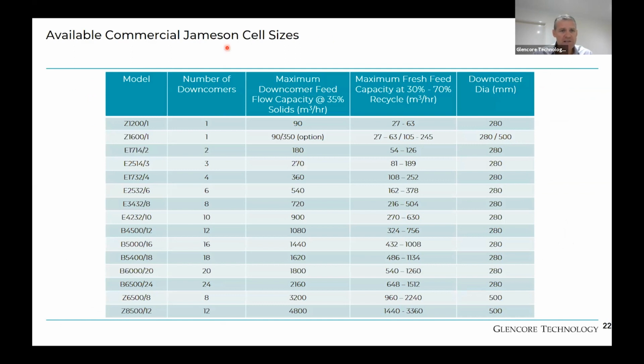So just lastly, this is some of our commercially available sizes of Jamison Cells we have on offer. You can see here that obviously the downcomer increases to this point here, which is our largest B cell. And the difference here, the step change, is the size of the downcomer. So we're now looking at going from a 280 to a 500 downcomer, which is not actually new for us.